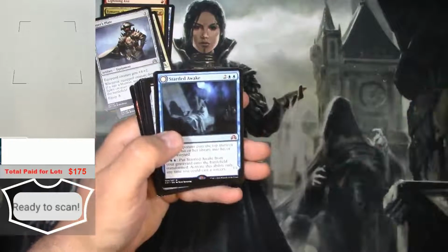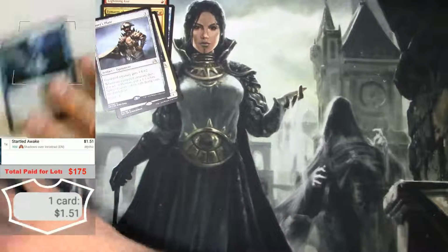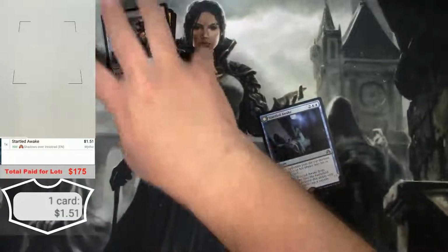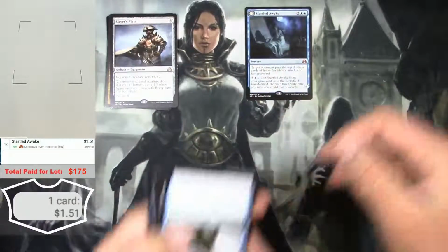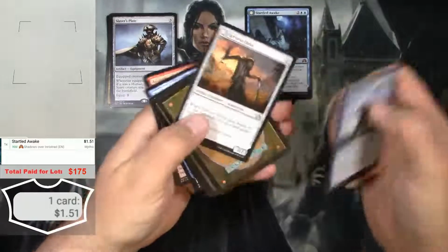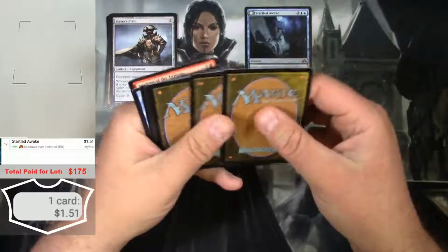Startled Awake. Mythic. Actually halfway decent, so maybe we'll show that up over there for now. Okay. So there's something. Something is better than nothing, right?